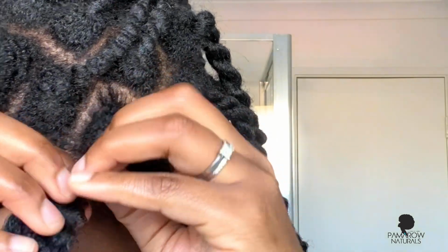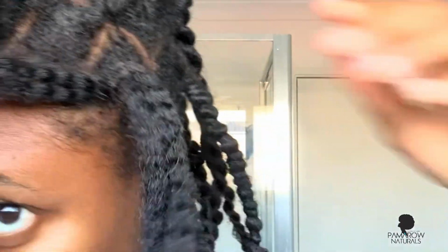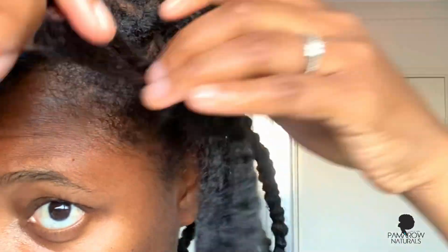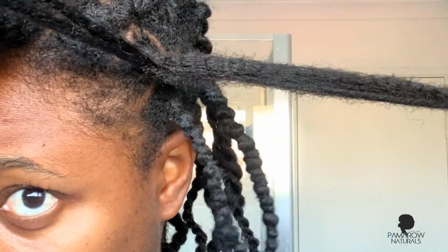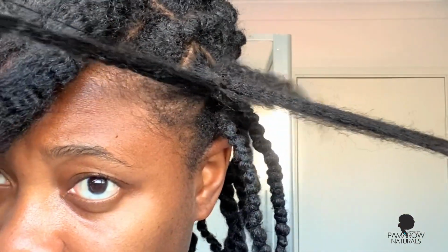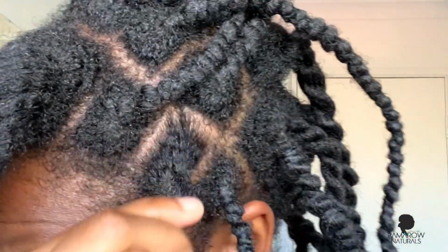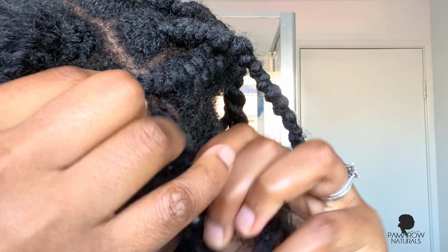I had initially planned to keep the African threading for at least a month, but I took it out at about, I'm gonna say, 2 weeks and maybe a few days, because I just couldn't keep my hair in this style that I believe was damaging my hair.